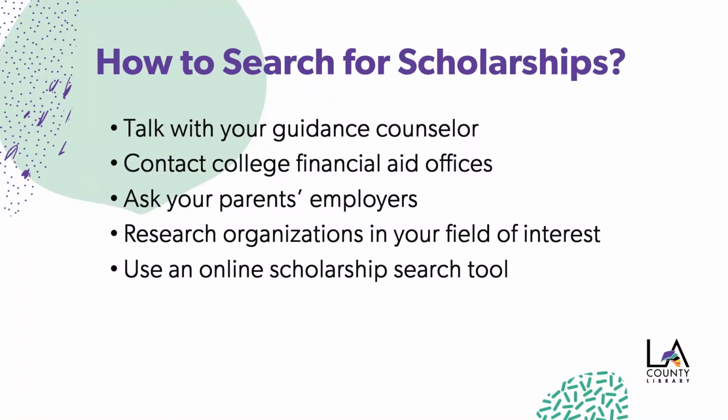Use an online scholarship search tool. Treat this like a part-time job because you'll be asked to write essays, answer difficult questions, or even interview. If you spend 2 hours filling out a $500 scholarship and you receive it, you can think of it as if you were making $250 an hour, which is a pretty awesome part-time job. And don't skip on the $50 or $100 scholarships because they can easily add up, especially if you start applying as early as your freshman year of high school.